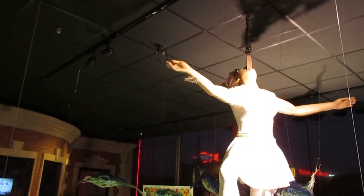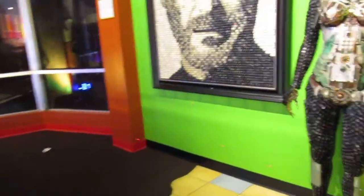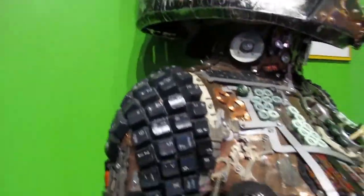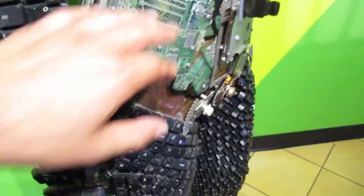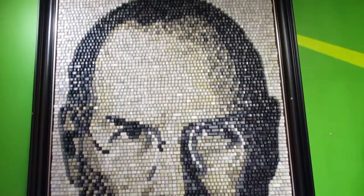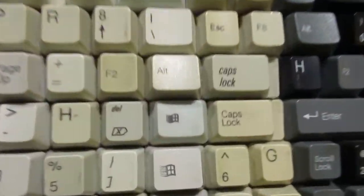Okay. Is it hard? All this is made out of keyboard. Keyboard stuff, computer stuff. Steve Jobs. Yeah, Steve Jobs. Made out of keyboard keys.